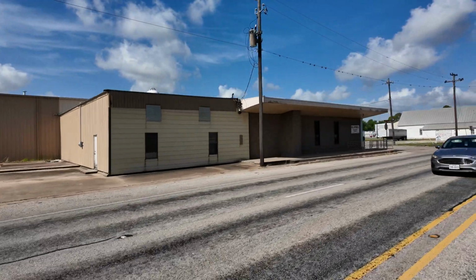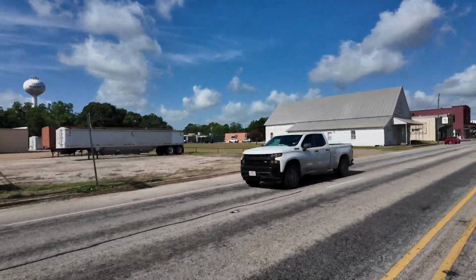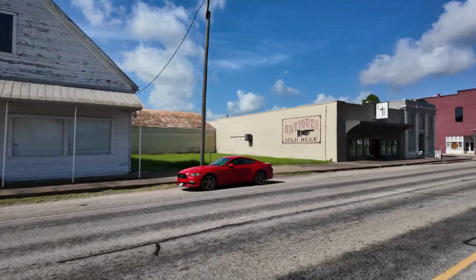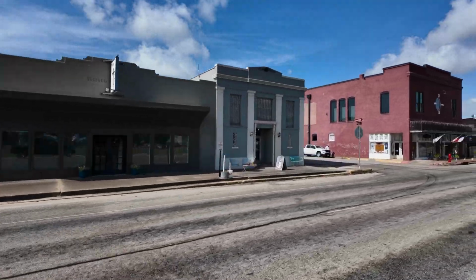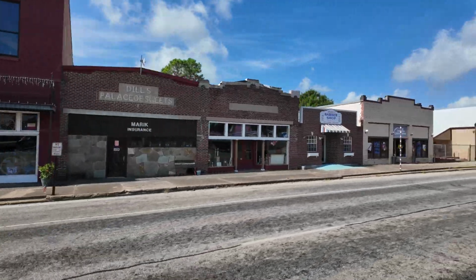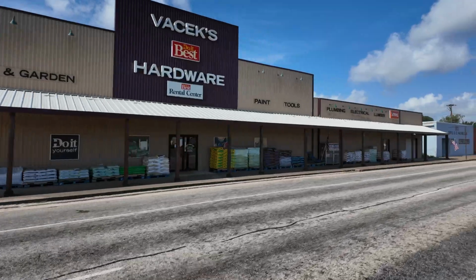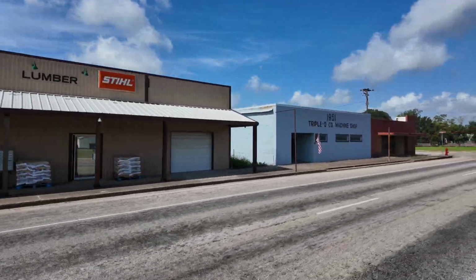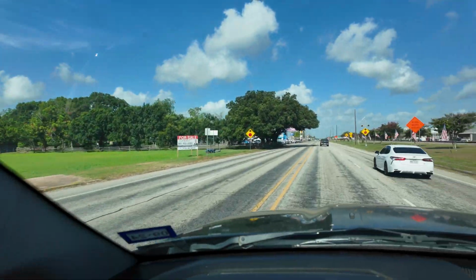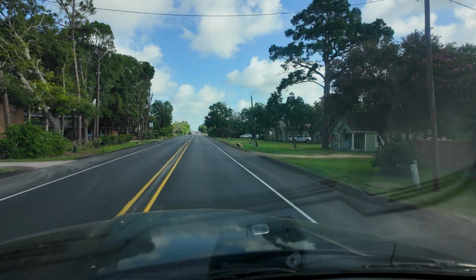All right, so this is the main road that goes through town. A lot of big buildings. As you can see, they have a small row of businesses. Appears to be open, but not much going on. Yeah, that's pretty much it. When you talk about the old original businesses, that is all you're gonna see in East Bernard, Texas. All right, y'all. So here is the next spot.